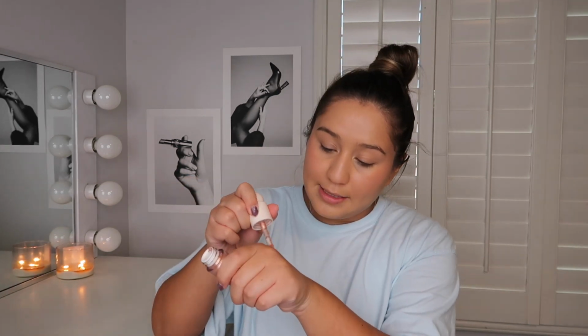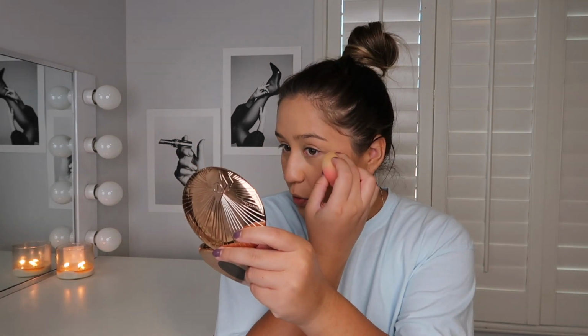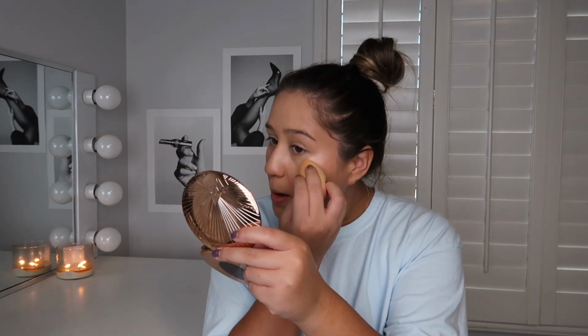All right, next up we have the highlight. Mesmerized Liquid Luminizer. Same thing. Add to the back of my hand, very little, and then I apply to the high points. It actually is really pretty. I love a highlight like this.